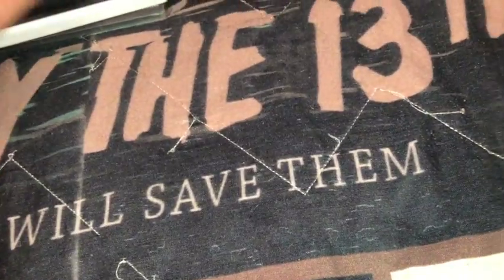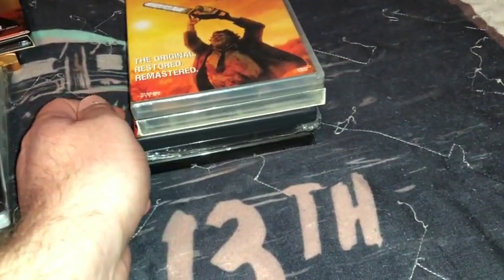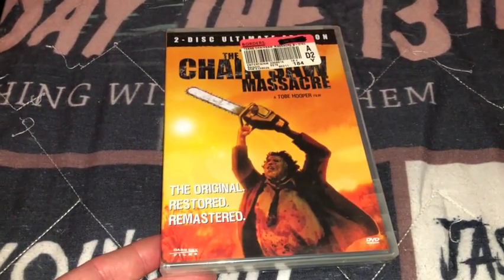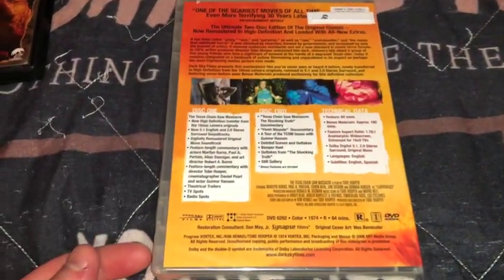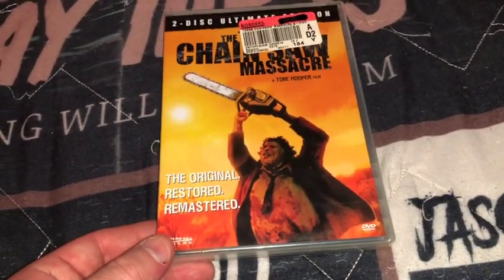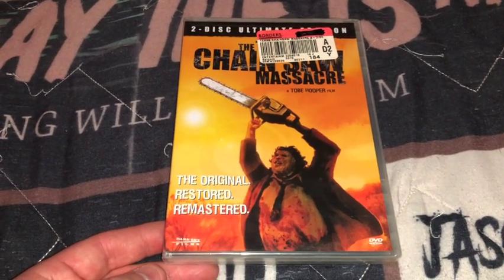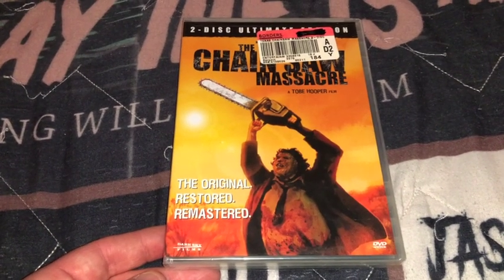So now this next little stack here, these are all US titles on DVD, and this was a DVD 2-disc set from Dark Sky Films. And I think Dark Sky did a great job with the print on this movie. It's great. Even the DVD edition was beautiful, and then when they put it on Blu-ray, it upgraded, and now it's on 4K. It's amazing.